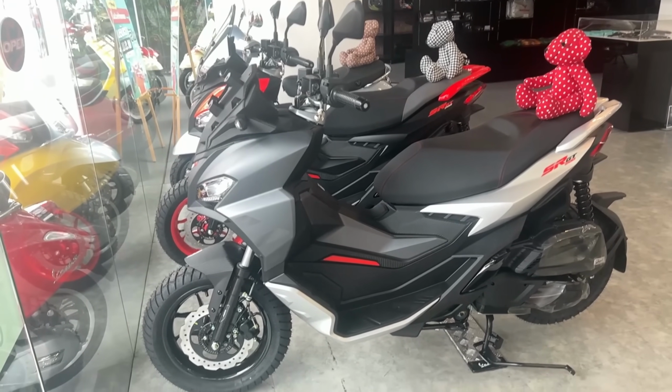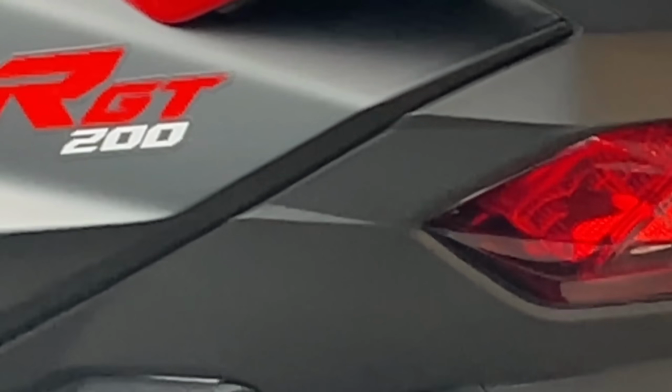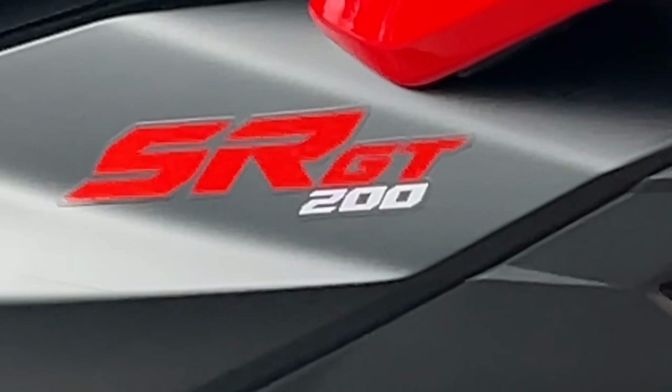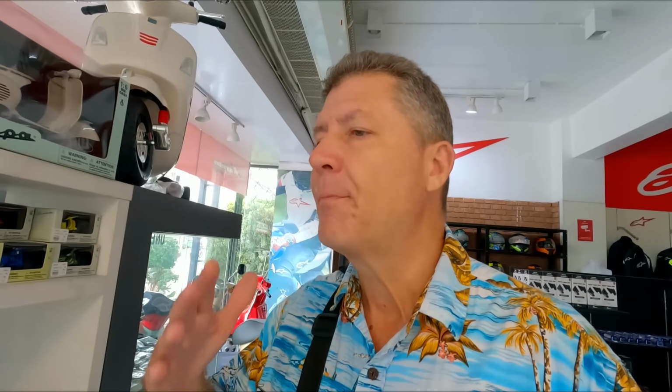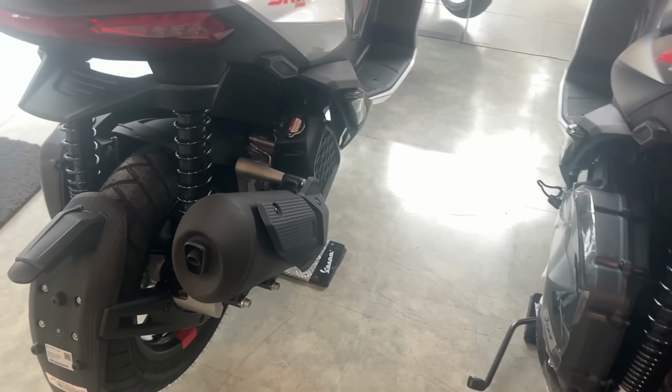This is made by Aprilia. Aprilia is a very well-known Italian manufacturer known for sport bikes, just beautiful sounding V4 engines, but not so much in the scooter market until now. They have the SR200GT. This is a 200cc scooter, but it's basically in a 150cc package, more in line with the common 150cc scooters that you see from Honda and Yamaha. But it's not a Honda or Yamaha, it's an Aprilia.